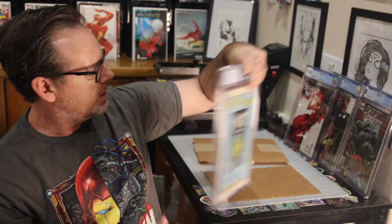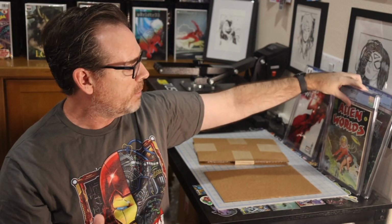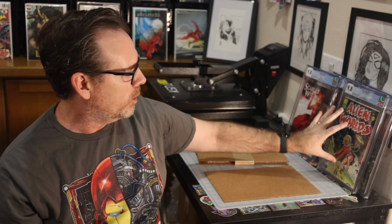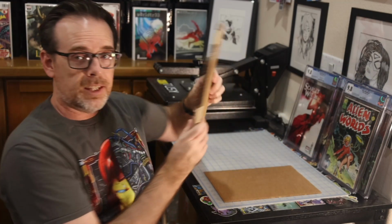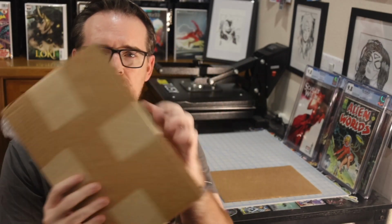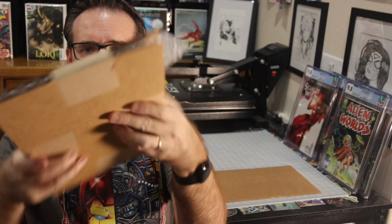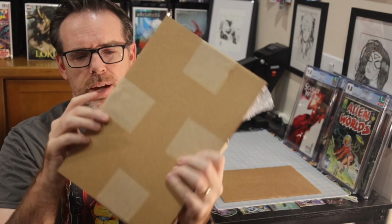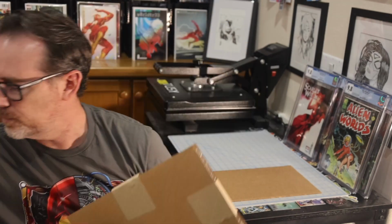So, you know, it's not necessarily breaking my theory, but it is a little bit strange to me that the Alien Worlds got the 9.8, and then these books here in the reject pile didn't. So let me get the rejects out of here. They used a lot of tape, no tape pulls. Like, come on, CGC. So we're using really hard brown masking tape here. So I'll have to cut through this without cutting through the comics.